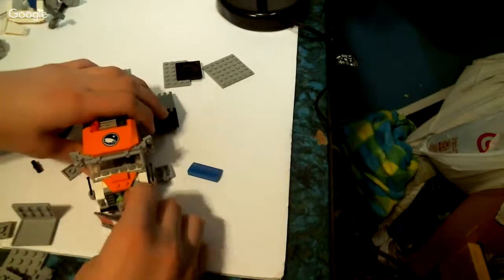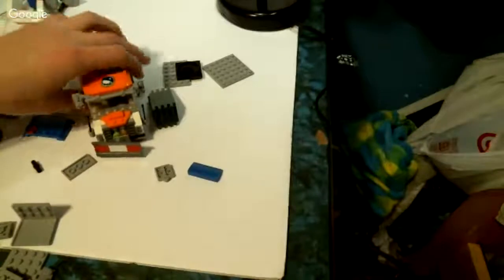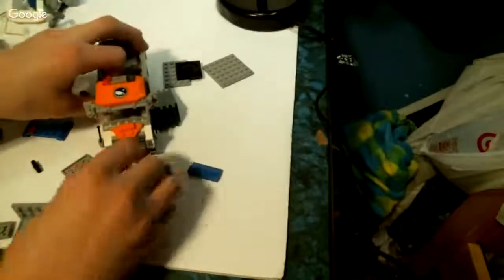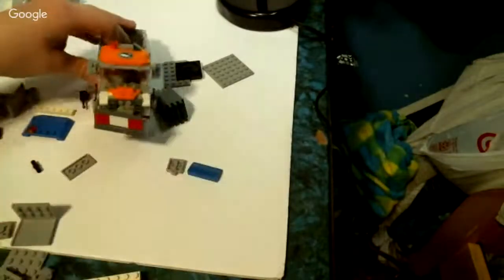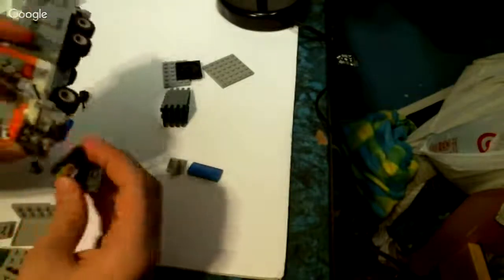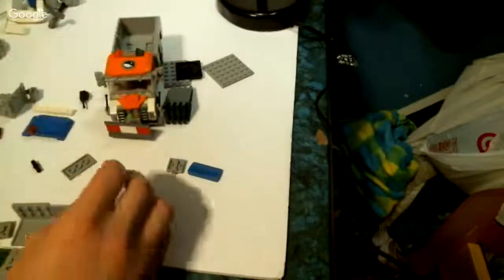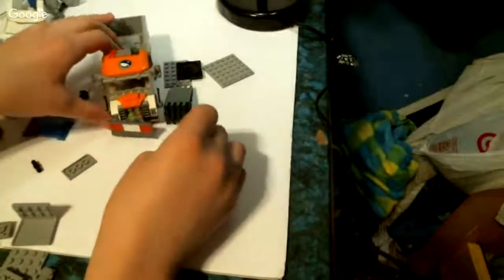Yeah, I was just thinking about this as we were talking. Somewhat, it gets it close enough. I feel like it's a nice distance to the cab. I would need to find these in a nicer color, not just random colors from my spare parts.